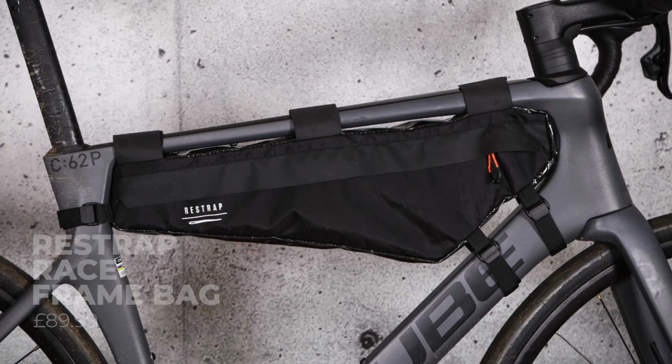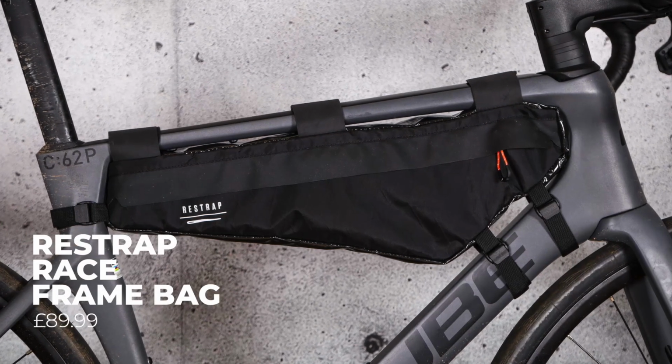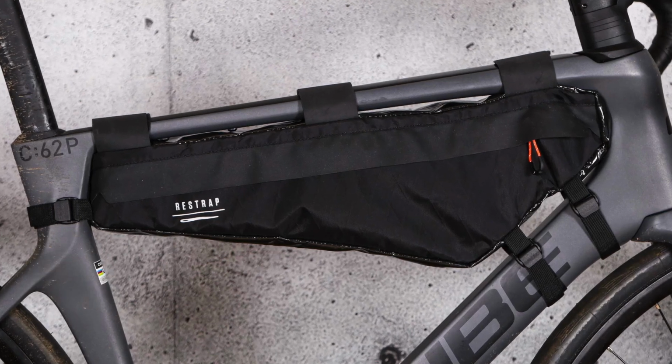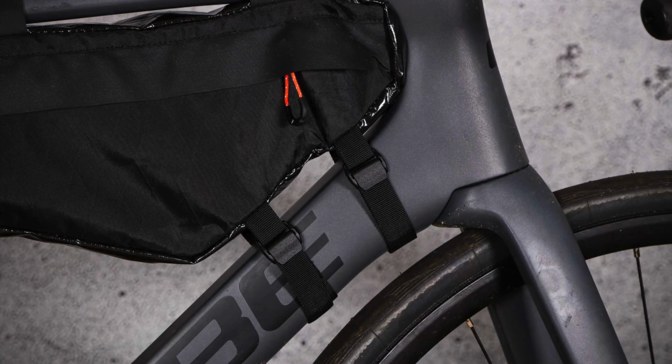Yeah. Our final product before we get to some seasonal buying advice is the Restrap Race Frame Bag. Yes, this well-made and well-designed frame bag really should last a long time. It features a bomb-proof attachment with no movement at all. It's not overly bulgy when stuffed too full, and it looks really smart too.